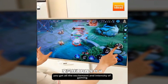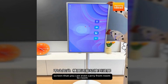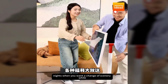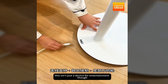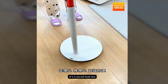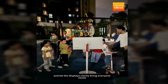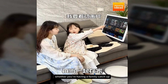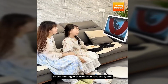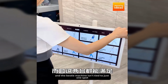You get all the excitement and intensity of gaming, now on a large screen that you can even carry from room to room, perfect for those nights when you want a change of scenery while still keeping your eyes on the prize. This isn't just a device for entertainment, though. It's a social hub, too. Jump onto a video call with friends or family and let the display's clarity bring everyone closer. Whether you're having a family catch-up or connecting with friends across the globe, it's like having everyone in the room with you. And the bestie machine isn't tied to just one spot.